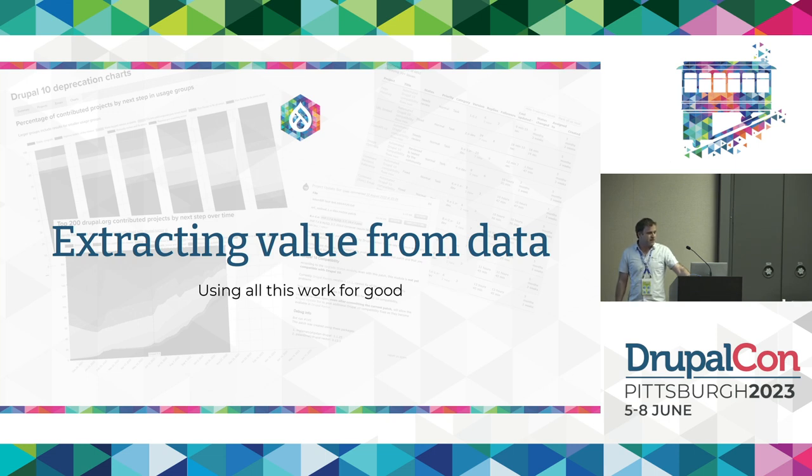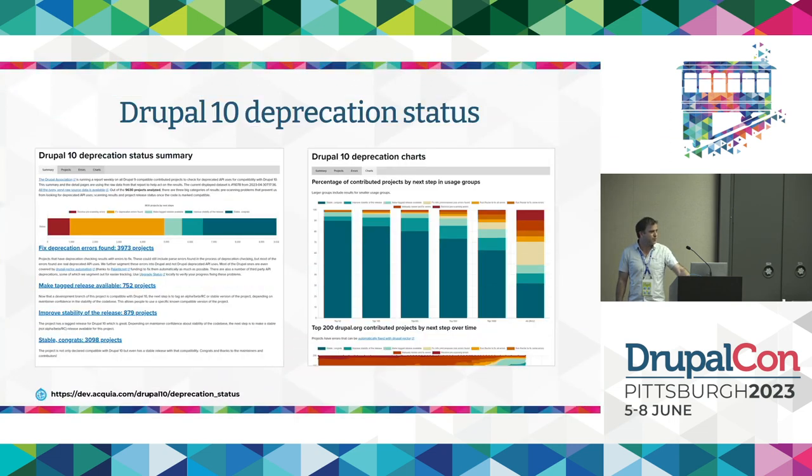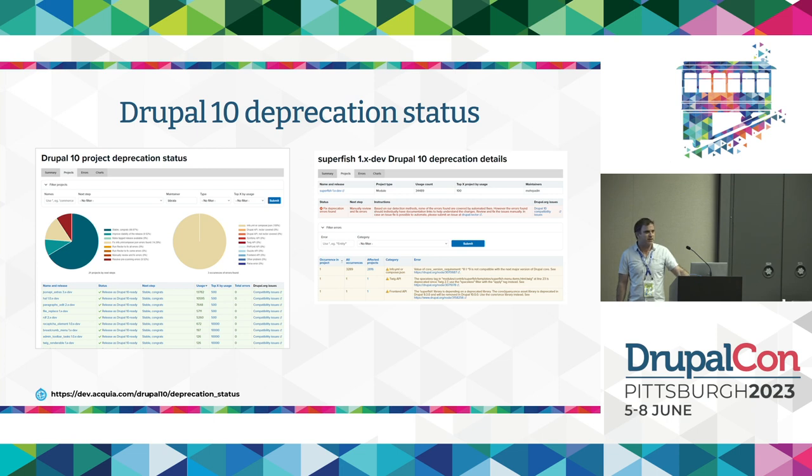So that data in project analysis is, for example, used in the deprecation status dashboard, which is maintained mostly by Gabor, which gives a lot of statistics on how we are doing right now and how many modules are ready for Drupal 10. It's a pretty green blob right now, so that's a good thing. If you ever go there and you're interested also in how your modules are doing, it's also possible to get lists of the modules you maintain or someone else maintains and drill down into even the module itself and all the messages that are given by the analysis tools. So you have an interface to find out how you are doing without doing it yourself, and that's great.